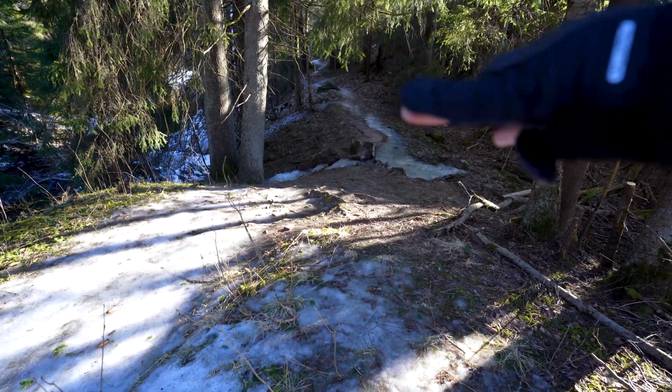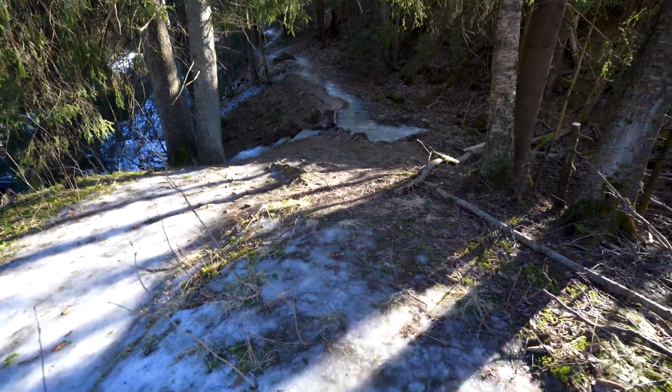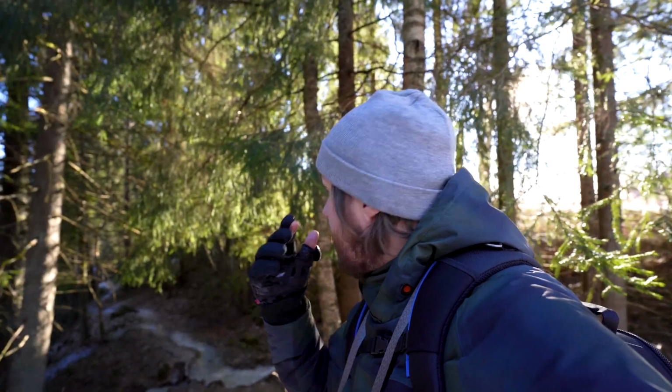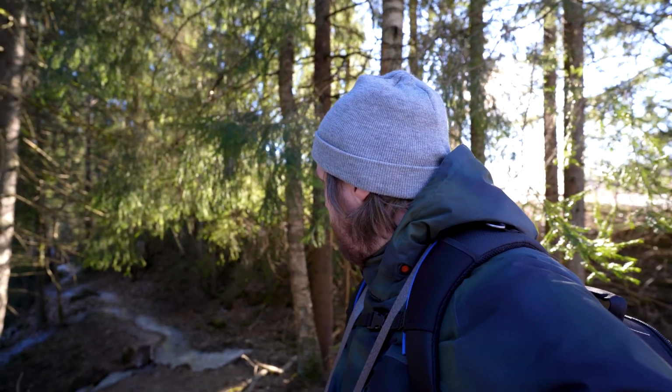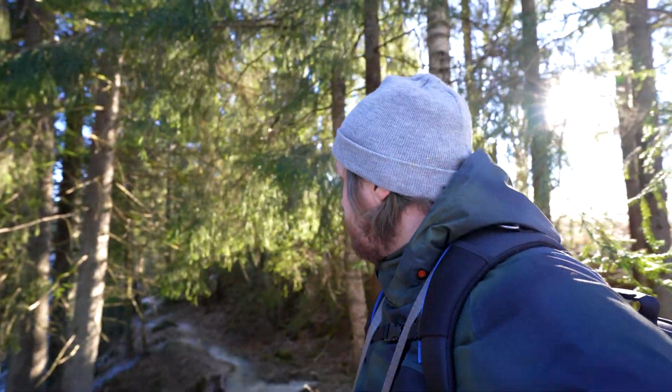See this path of ice here, or this line of ice, that's actually the pathway. So I'm wondering if I should go down that path, see if there's something in the river I may take a picture of, or if we should just head back. Right now it seems like I can walk on the sides and skip the ice a little bit. So I think I'll actually just do it, go down here and then go backwards up to where I was in the beginning.